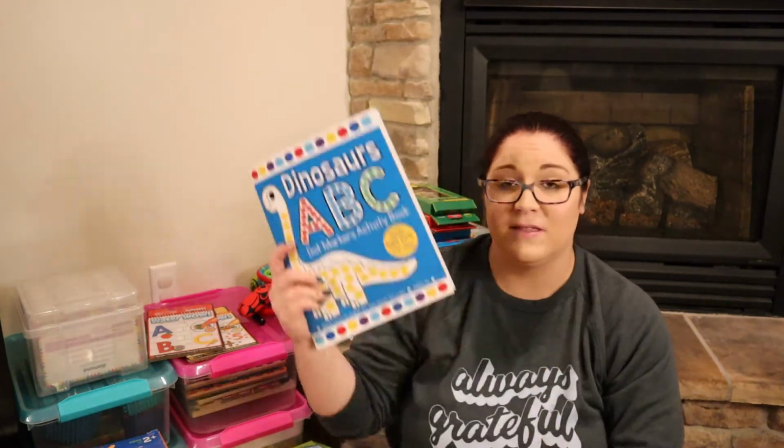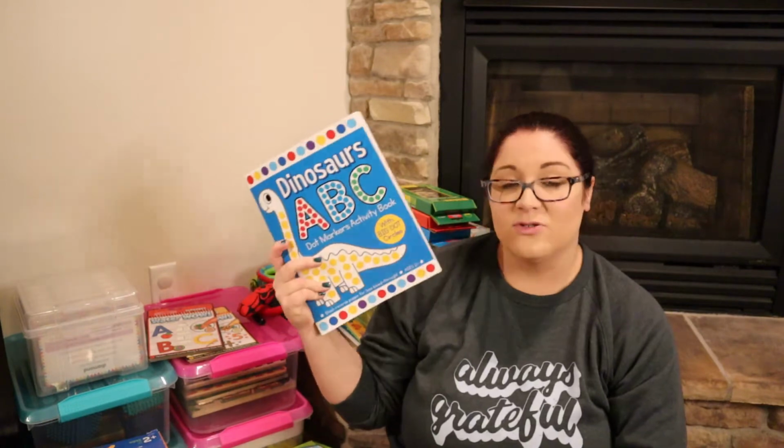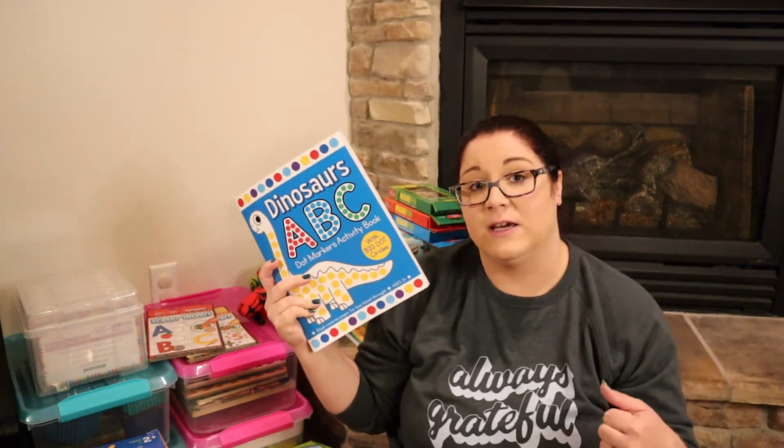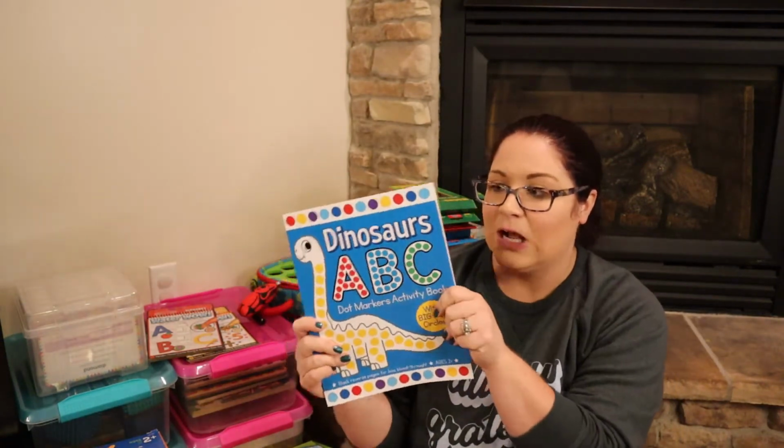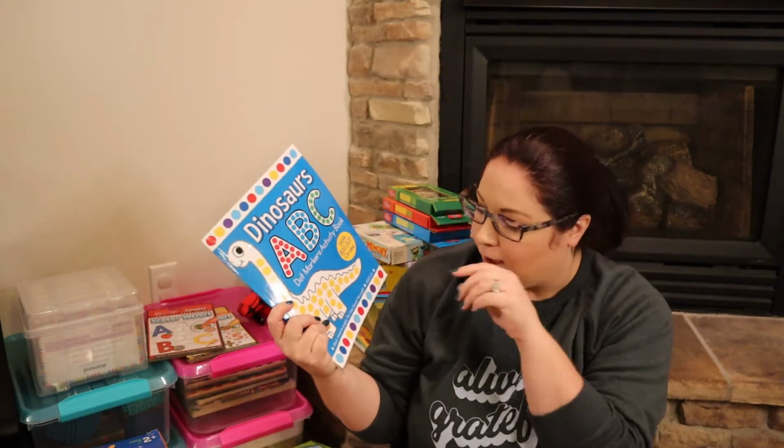And I grabbed this not too long ago, the Dinosaurs ABCs. We are currently doing Gather Round's Dinosaurs, and we love it so much. And I found this online and I was like, ooh, I have to grab this for my daughter.